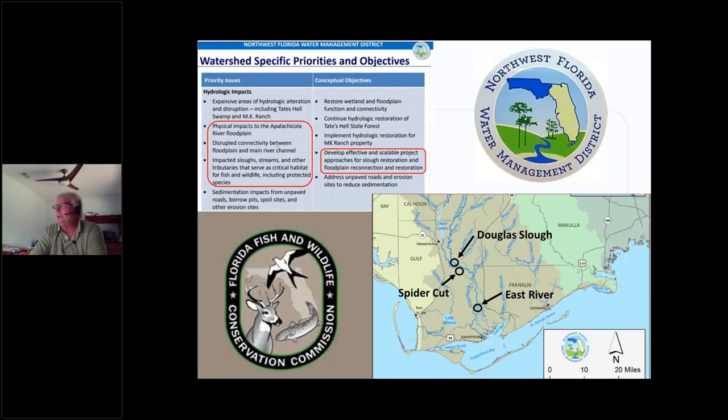So slough restoration has been on the docket for years. The Water Management District has included it in SWIM plans, and it's been a high priority for the Fish and Wildlife Commission. There are about 20 slough systems in the lower Apalachicola.